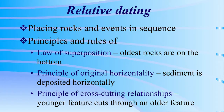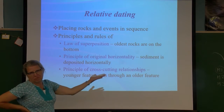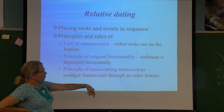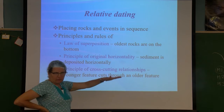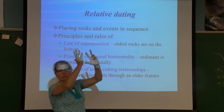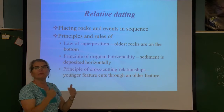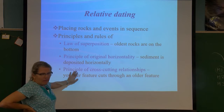Now, the principle of original horizontality is basically the same as the law of superposition. It just says that sediments are deposited horizontally. So like in our example in the lake, the sediments are deposited horizontally. Now, if a mountain is built in the middle of that, or there's some kind of tectonic activity, all bets are off with this.